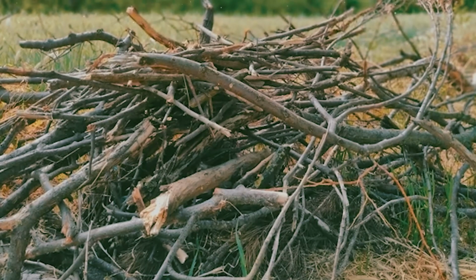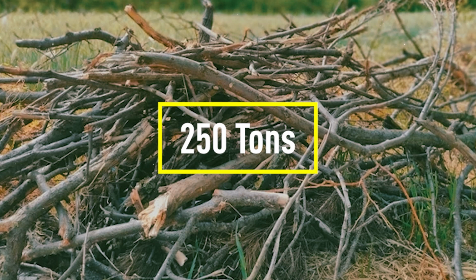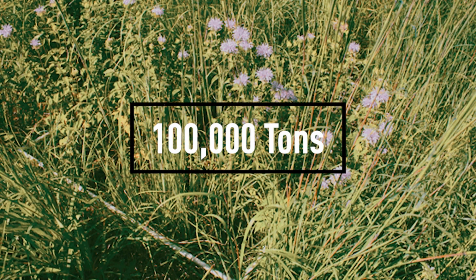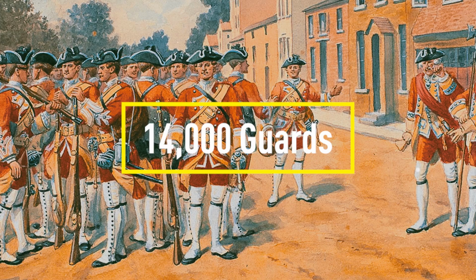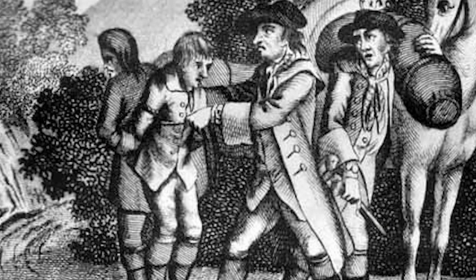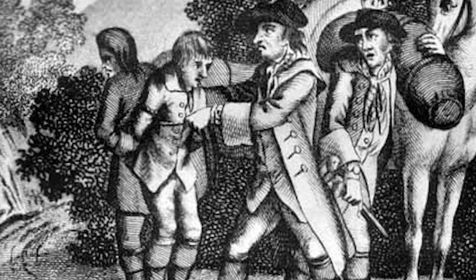Each mile of the hedge required 250 tons of thorny brushwood and other organic material to create, and in 1 year, on average, they would need over 100,000 tons of plant matter to shore up stretches of the dry hedge. The creation was partnered with over 14,000 guards and hundreds of watchtowers to ensure security. At its peak, the hedge would help catch over 6,000 would-be smugglers in one full calendar year.